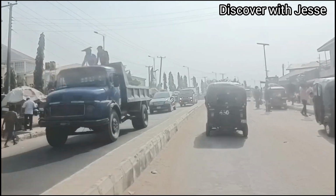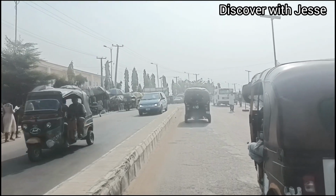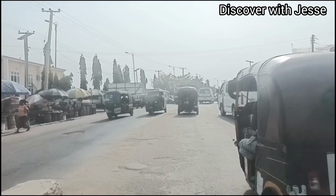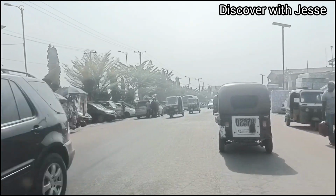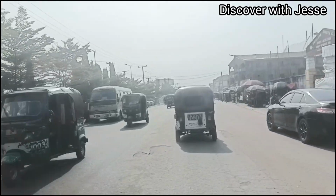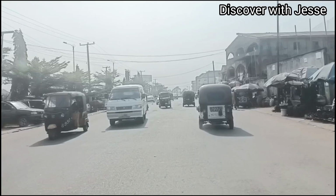So like I said, we are heading to Bank Road. So this is around Cooperative, Umuahia. And this thing you are seeing, is it the barrier that is used to demarcate the road? It was constructed sometime this year also. I believe that all these areas, their work is going to go on here as time goes on.